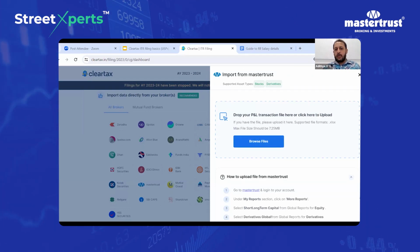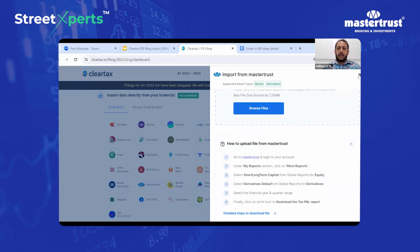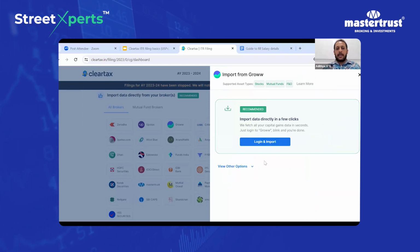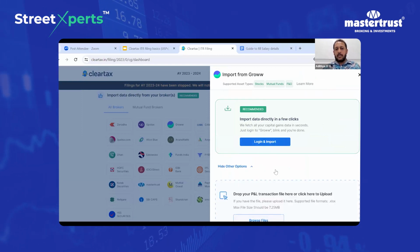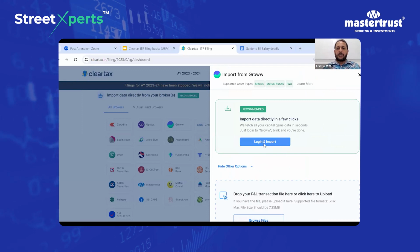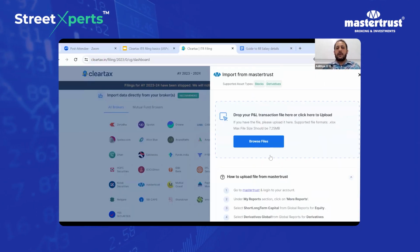The steps to download are also mentioned here against each broker. In some of the brokers, like Groww, we have a direct API as well. Along with this browse file option, we also have a direct integration where you can log in and import the data directly instead of downloading and uploading. For Master Trust, that is still pending. We have discussed it with your product team, so hopefully it will come up in a few days.